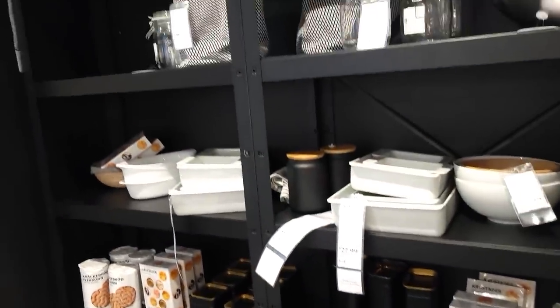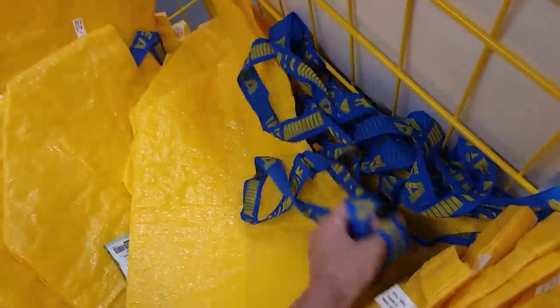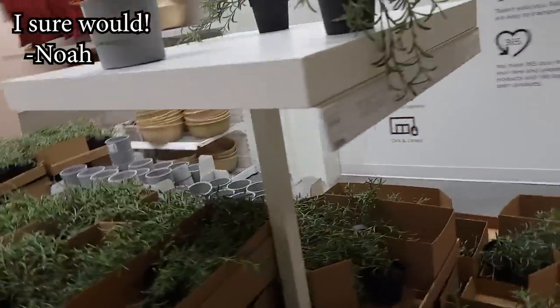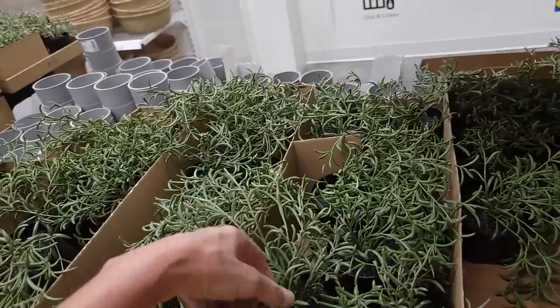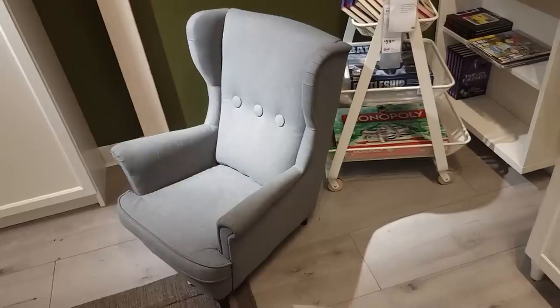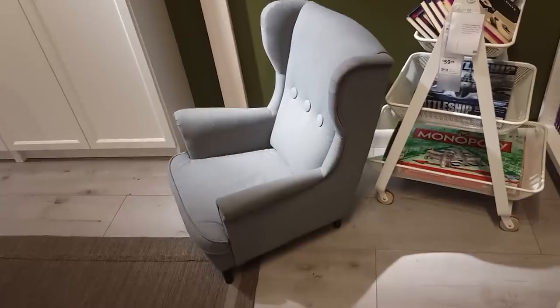So we got over here. They've got everything here. So you've seen me take my IKEA bags to the post office and all things, but these are like the ones you use inside the store. You don't take these out. Noah would like these. They look pretty real. They're only $1.79. We might have to grab a couple of these. These look really real. I like them. I think we're gonna grab a couple. Look at this cute little kid's chair. I mean, it's like little miniature size. I don't know if the scope of it's really showing, but it's super adorable.